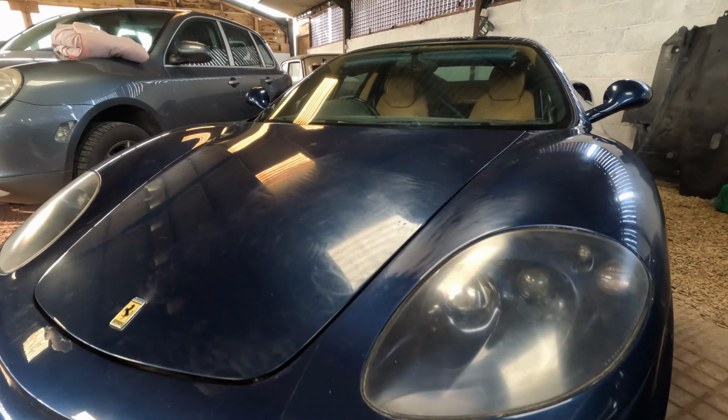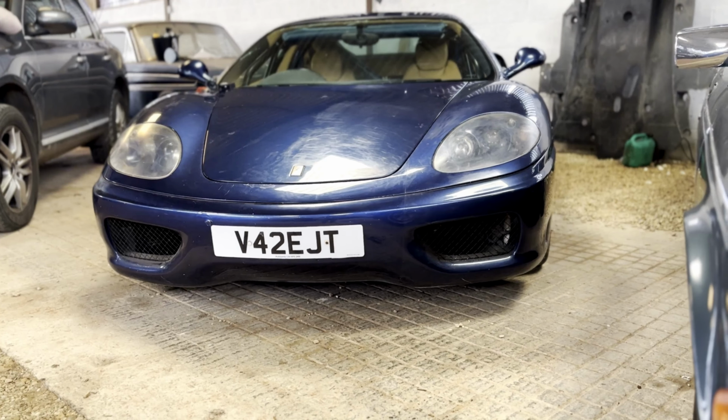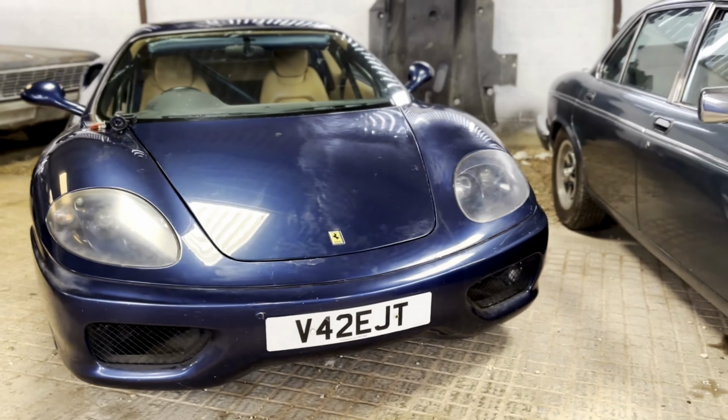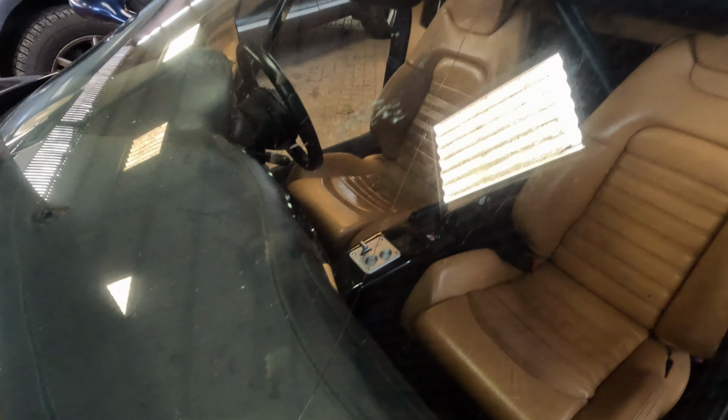It's had a bit of polishing done, a bit too aggressively. We've got swirl marks all over the place. You can kind of see them down off here and all over the bonnet. The windscreen has a crack running through it.